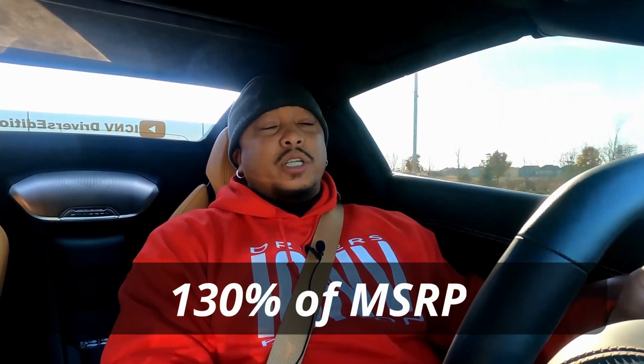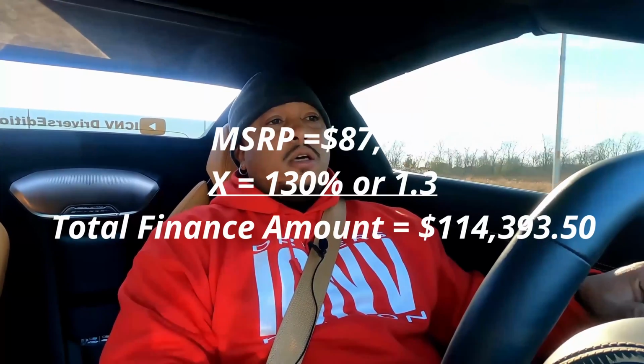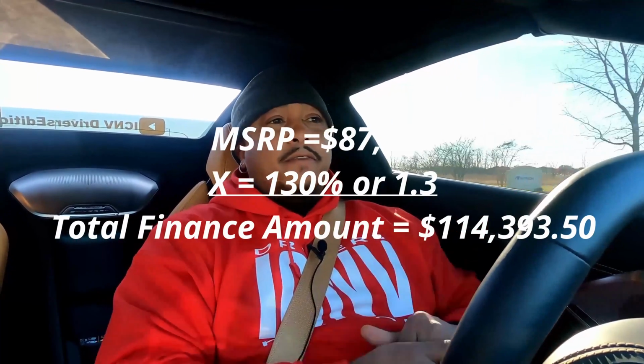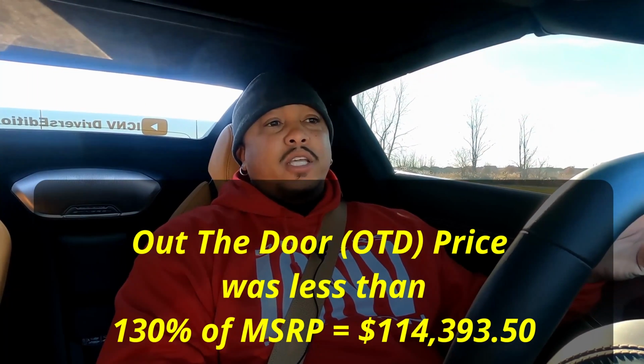So my credit union, which will be the reason why you can buy a car over MSRP, said for the Corvette C8, and this was still during the early parts, they were willing to go up to 130% of the MSRP of the car. So all I had to do was make sure the bottom line figure was 130% of my then $87,000 MSRP 2LT Z51 Corvette C8, and I'd have been good to go.